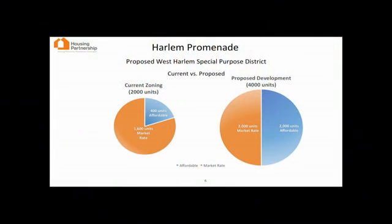One more slide here. This, I guess, explains visually some of what you were saying before, but why don't you walk us through this? Sure. So under the current zoning, about 2,000 units of housing could be constructed. About 1,600 units would be market rate, and 400 units would be affordable under what's known as the 80-20 model. In our proposal, we would create essentially 4,000 units of housing, split 2,000 market rate units and 2,000 affordable units.